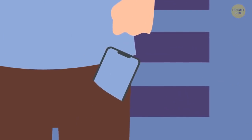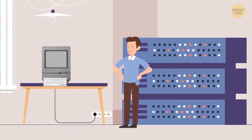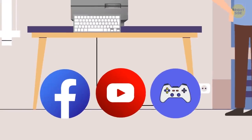Computers can now literally fit in your pockets. Yeah, a smartphone is technically a computer. But the very first computers were as big as a room. They were made to solve problems rather than fun stuff like gaming, YouTube, and social media.